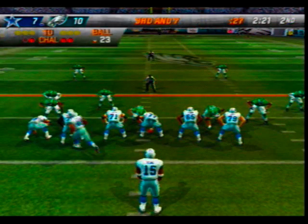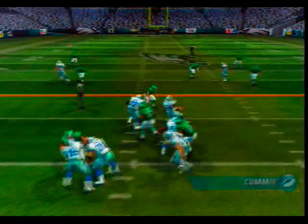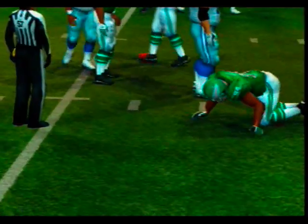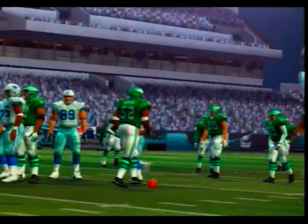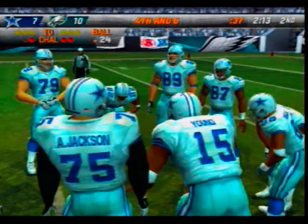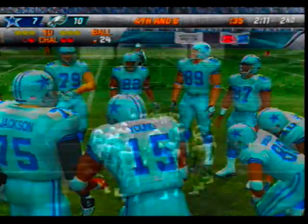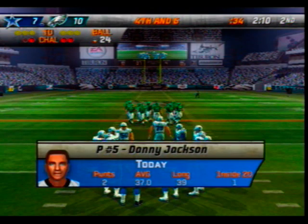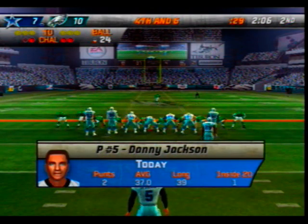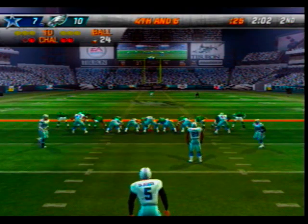Fast back! Here I come! They got nothing! Drops back. He's gonna run it, and he plays it safe by going down to the turf. Offense couldn't get it done, lining up to punt.